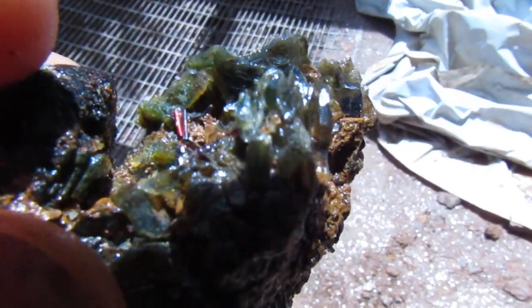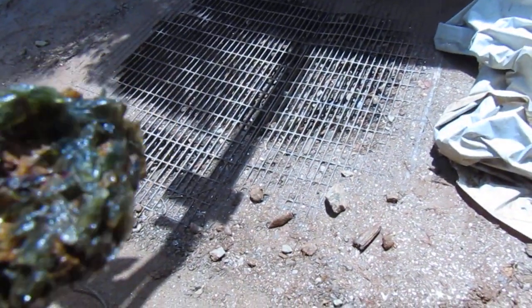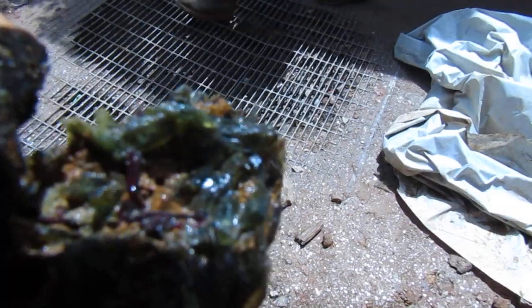Look right here. Right there, there's some red rutile. And it goes on through that piece of mica and continues out toward the top. That's pretty incredible. Hopefully you can see that.